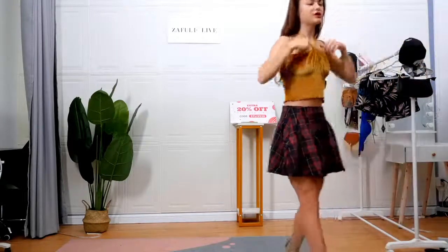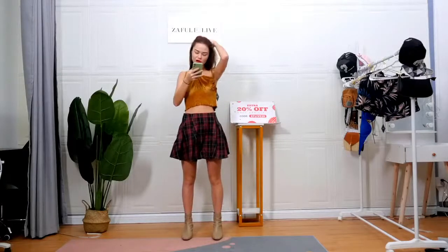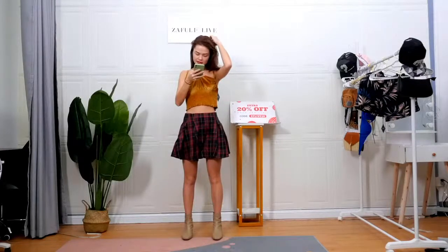So I already changed for my next outfit, and it will be this top with the skirt. At first, I would like to introduce this skirt, and I would like to send you the reference code for it. And yeah, love it, good, thank you so much.